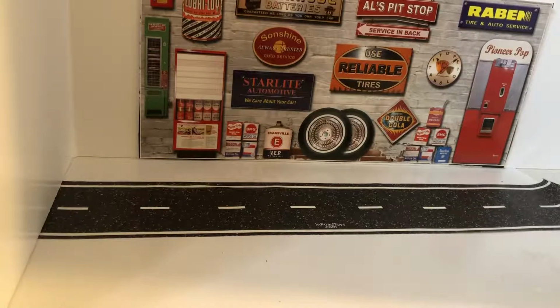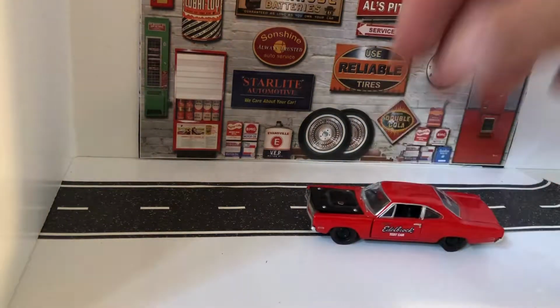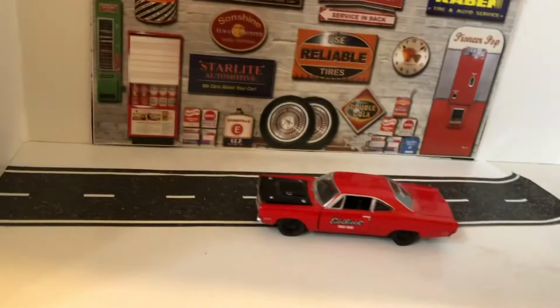Hi, and welcome back. Today I'm going to share some of my M2s, a few of my Greenlights, and some Johnny Lightnings. Here is my M2.